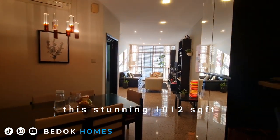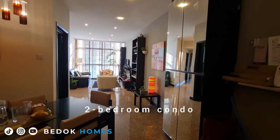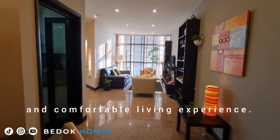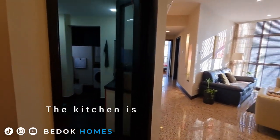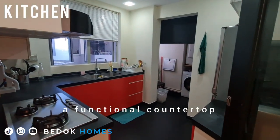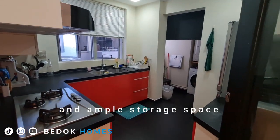This stunning 1012 square feet, two bedroom condo offers a luxurious and comfortable living experience. The kitchen is equipped with modern appliances, a functional countertop, and ample storage space.